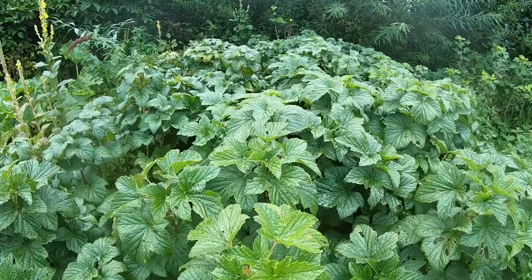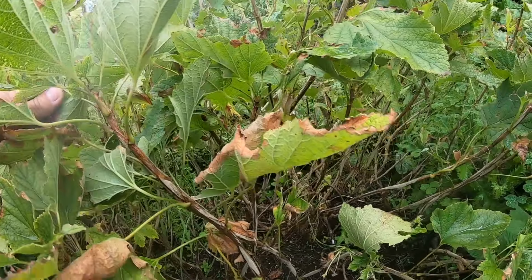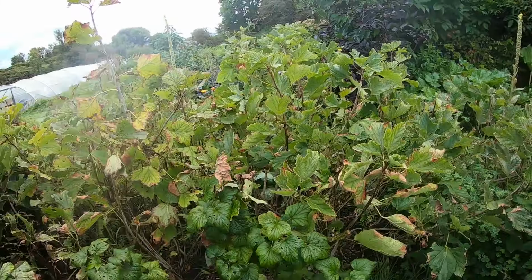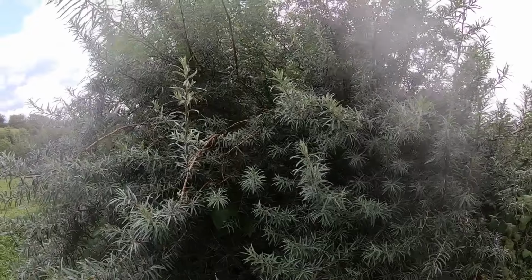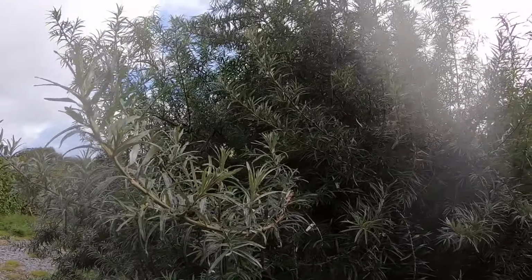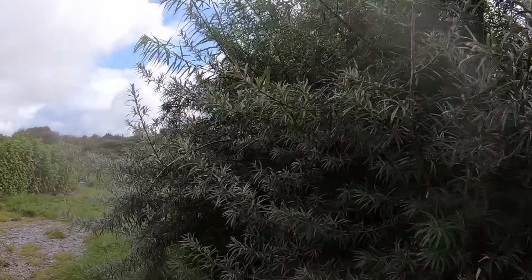And we've also got gooseberry and white currant. This is actually the white currants. And we've got red currants too. All available as cuttings. This is sea buckthorn. We're going to try and see if we can get some cuttings rooted before December for you.